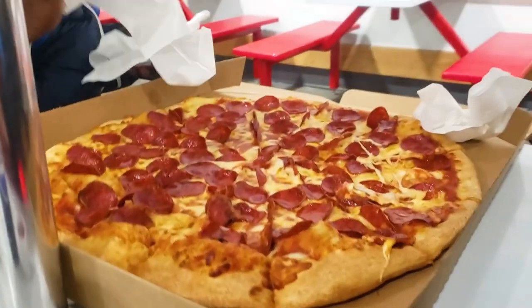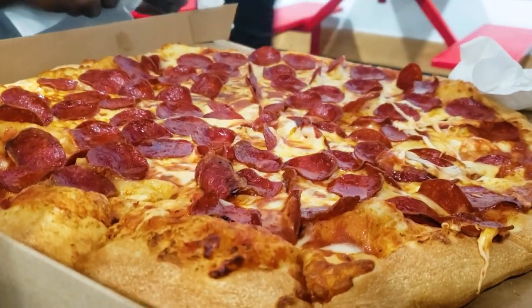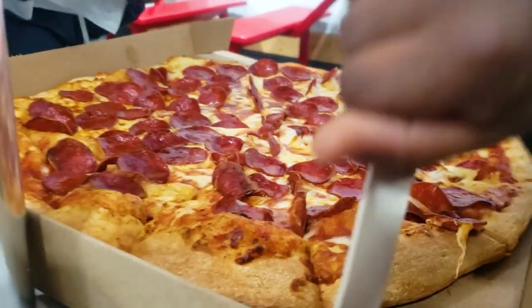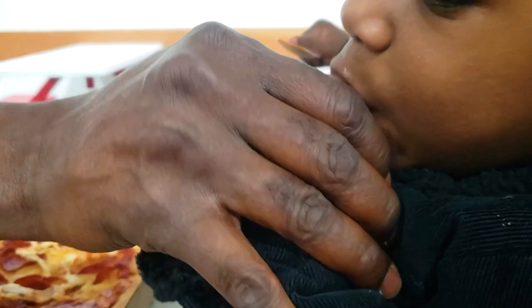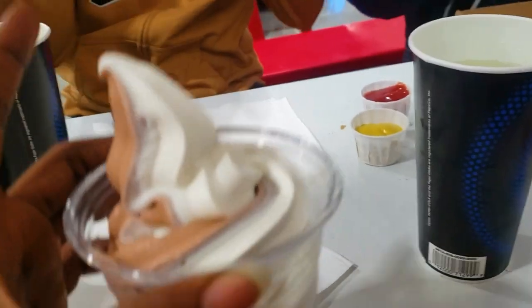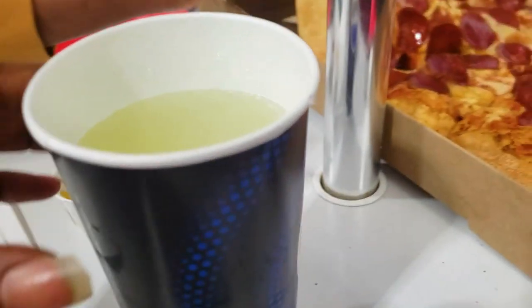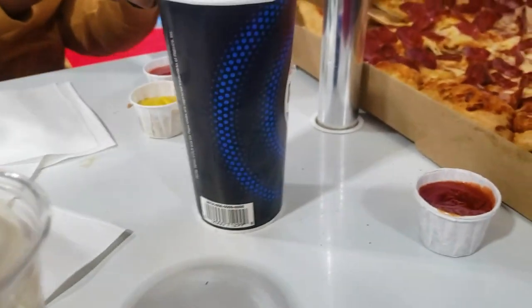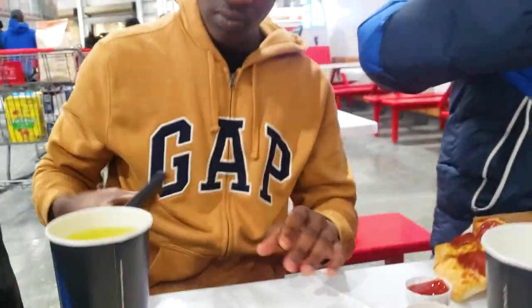So guys, this is what we ordered. This is pepperoni pizza. Ketchup, just only ketchup. Okay, so this is what I requested for. This is vanilla and chocolate, and this is lemon juice, and that's the pizza. So guys, enjoy yourselves.